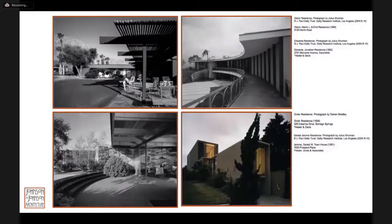Two on the left are from the 1950s. These are clearly modern structures with several character-defining features, including exposed post and beam structure, low single-story structures with horizontal emphasis, overhanging eaves with flat roofs, large expanses of glass that blur the lines between the indoors and out. Hester was very big into integrating engineering and landscaping and architecture into a whole design.